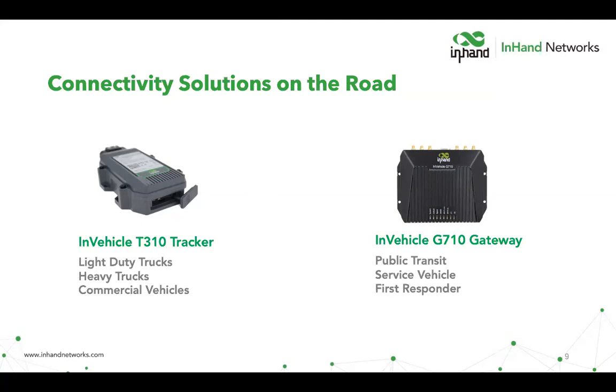You can look at the outlook of these two devices. On the left, the VT310 looks like a smaller one, a little bit bigger than a business card. This one is designed for light duty trucks and also heavy trucks. Also, some customers use this one for commercial vehicles. More than that, we can use this one to track assets.